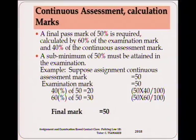A final pass mark of 50% is required, calculated by 60% of the examination mark, because the weighting of your examination is 60% against the 40% weighting of your continuous assessment mark. So a sub-minimum of 50 must be attained in the examination. Example of the calculation: suppose your continuous assessment is 50, your examination is 50. Your CA will be calculated against 40%, that will be the weighting. So 50 times 40 divided by 100 gives you 20.